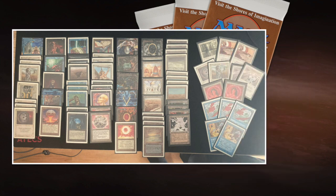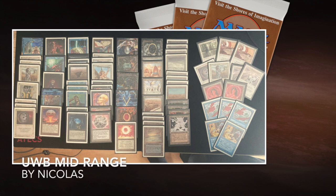On the other hand, what's life without a risk? And of course, you can always board in your Blue Elemental Blasts when you're facing a possible Blood Moon. And guess what? Your opponent today, he's playing a Blood Moon. It is in the sideboard. You know what? Let's take a look at my deck and then I can show you what I'm talking about.